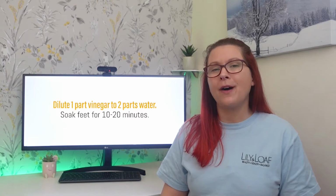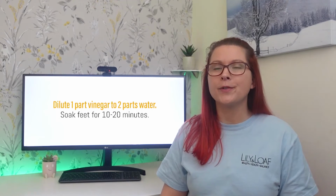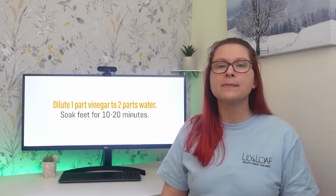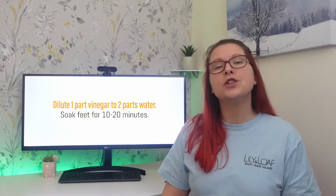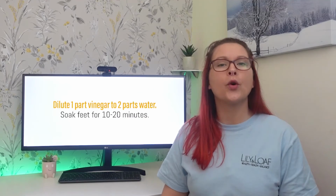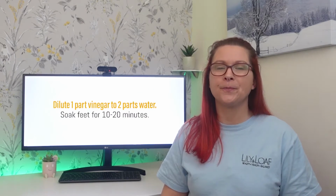Don't worry too much about a vinegar soak leaving a vinegar odour on your feet, as once that vinegar's been dried off, it rarely leaves much of an odour. But if you are concerned, you can add a couple of drops of essential oil into that vinegar soak too.